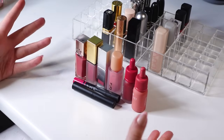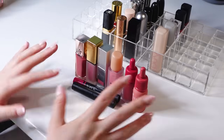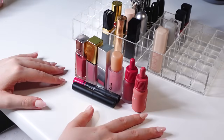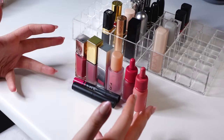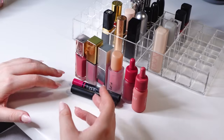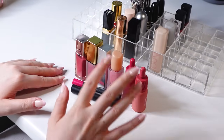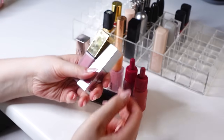A bit of a hodgepodge if I'm being real. But I have some thoughts about these, because this section is not one that I reach for as much. More recently, I have been preferring glossier, balmier products. So the matte products I don't reach for as much, except I do like a matte product when I go out. In particular, I do like these two.